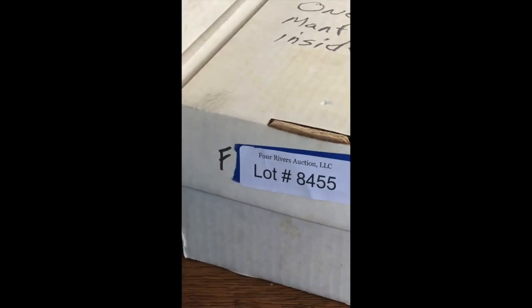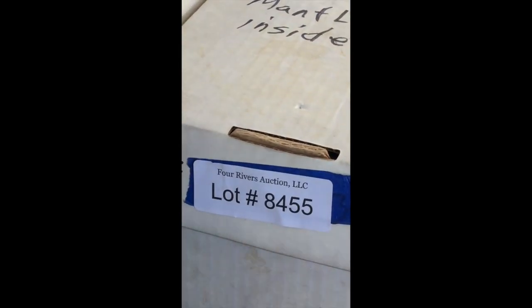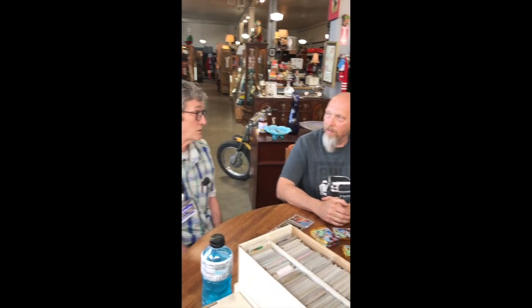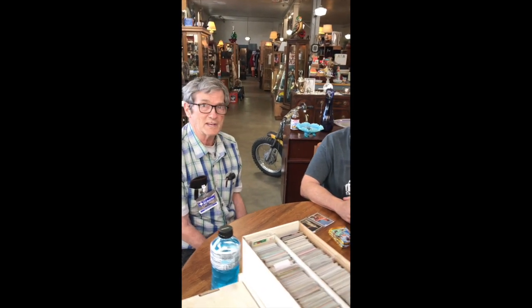As a matter of fact, I had a Muhammad Ali autographed photo that another auction house wanted to put up for sale. And I told them, if you don't get it authenticated, you're going to have to take maybe $30, $40 for it, just so somebody has it.